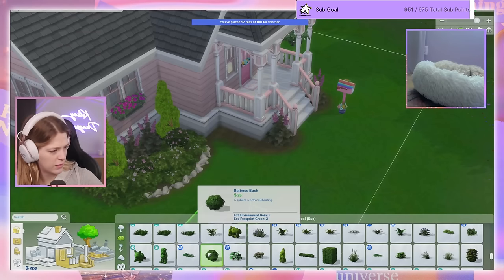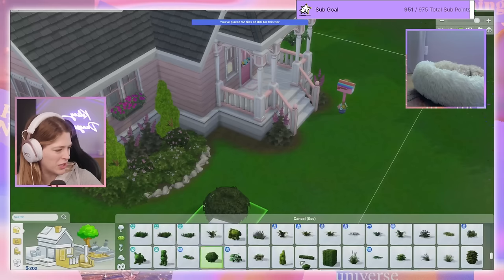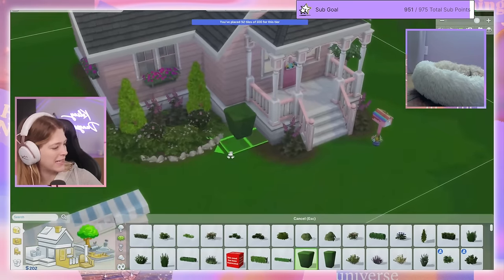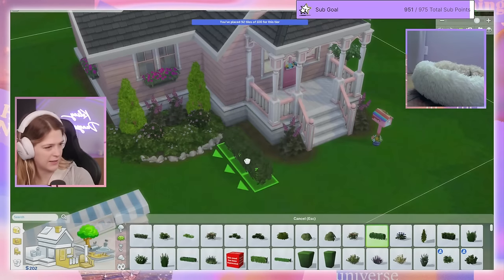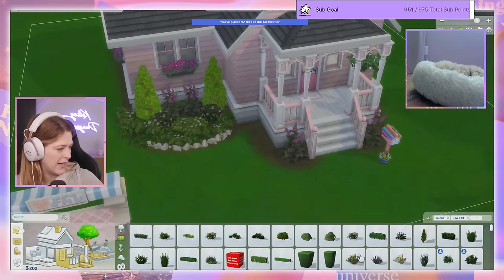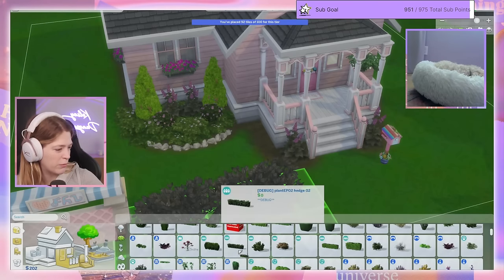Are these custom? Nope, those are $30. I'm like, I need cheap bushes, please. Thank you. Here we go. These are kind of ugly. Maybe this one or this one. This one's okay. It's a little long. I need a short bush. I just would like one short bush, please.